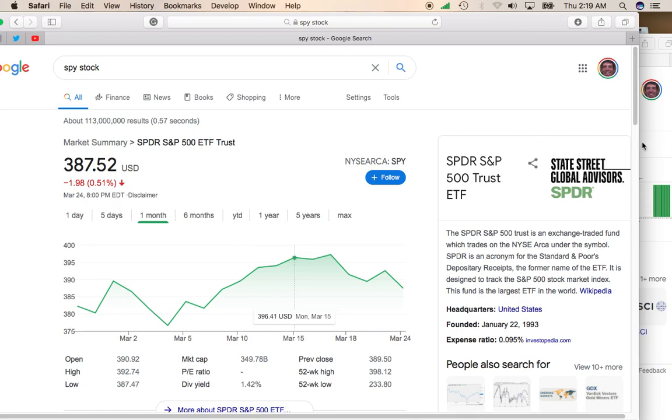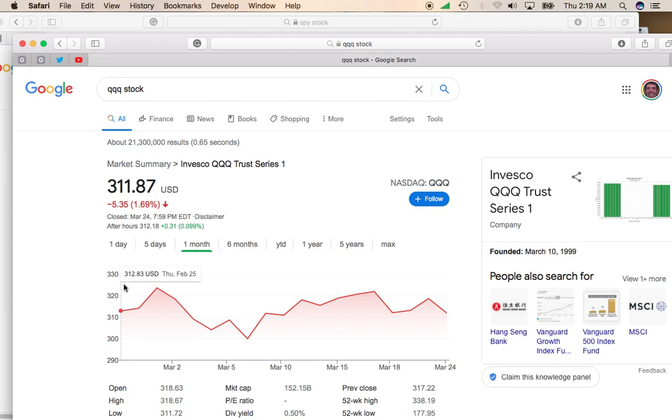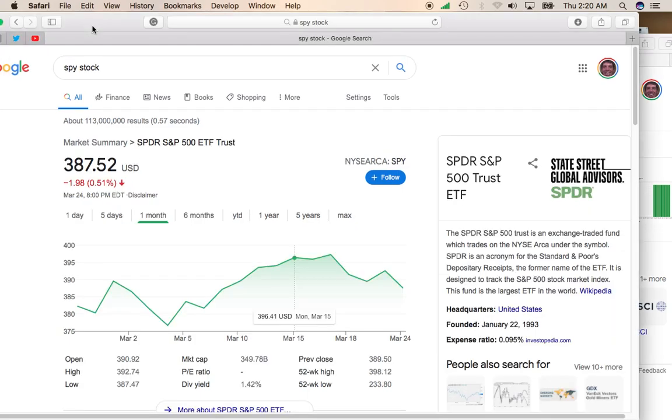Now, let's go ahead and take a look at the Nasdaq. Nasdaq was down much harder. It was down almost 1.7%. You look over the past month, the Nasdaq has pretty much been a little lower, I would say almost flat. Now, over the past year, the performance in the Nasdaq has been much better than the performance in the S&P 500.